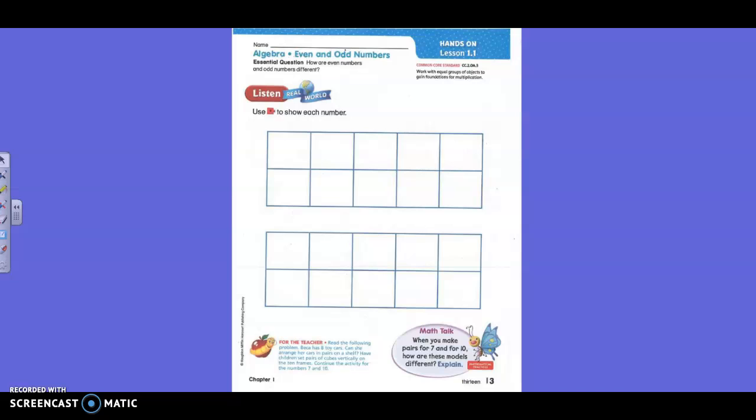How many are we doing? 8. Make sure you have 8. Okay, once you have them, don't touch. Put the other ones down. Okay. If you have a pair of cubes, you have a set of 2 cubes. Okay?